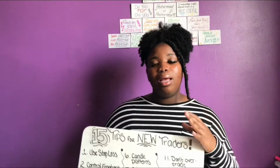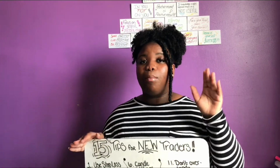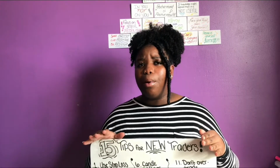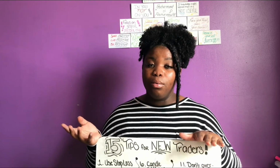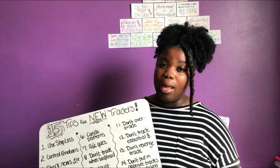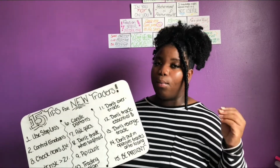Candlestick patterns. It's important to know your candlestick patterns, you guys. When you know candlestick patterns, you can make better predictions within the market. Let's say that you're in a bullish trend, right? But those candlesticks can actually show you that you're about to flip over to bearish, right? So instead of buying, you're actually going to be looking for sales instead. It's important to know them because you don't want to get in a trade and go the wrong way, right?